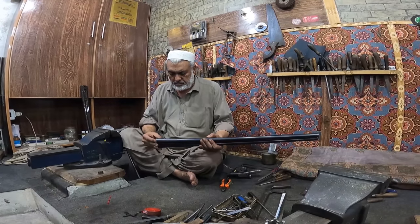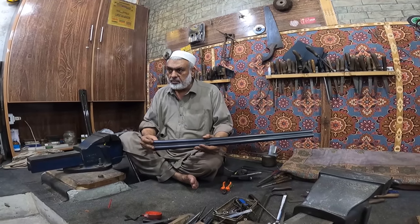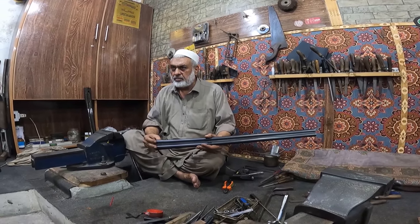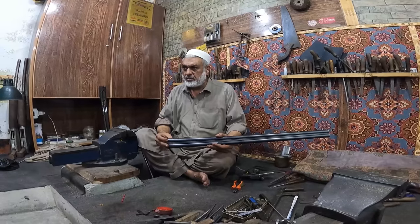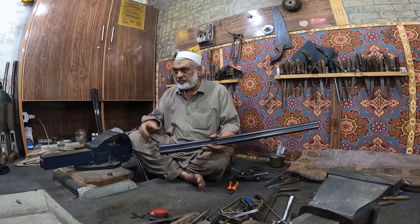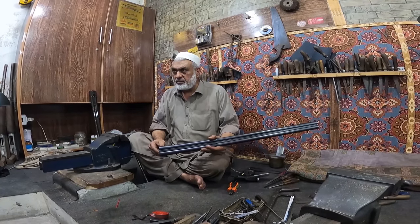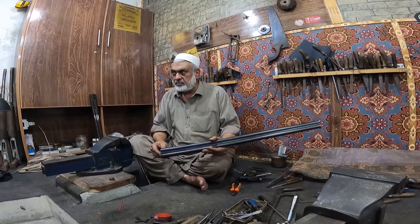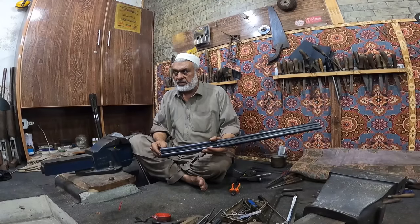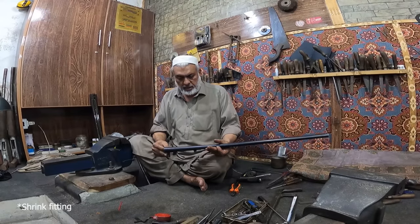They make the barrels twice, then fix it to an accurate size. They put a special kind of metal inside and heat it very slowly, so it melts but is still in a solid state. They don't use welding in this. They use that special technique for joining. Heat fitting.